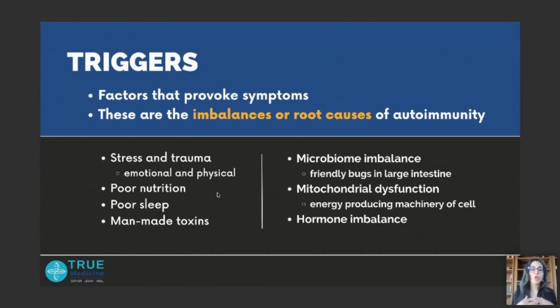Now, these triggers are what we think about as the imbalances or root causes of autoimmunity, okay? So I'm going to break them down. Of course, this list is not exhaustive. I'm just giving you a few examples. Triggers can be stress and trauma, whether emotional or physical, because that revs up your body and your immune system, and the immune system starts getting forgetful and dysregulated and loses tolerance. Poor nutrition. This could be artificial foods that we eat. We all eat them. They're all over the place. Or food sensitivities that might be at play that we're not aware of. Poor sleep, chronic loss of sleep over long periods of time. Many of us sleep 5 to 6 hours and think that's normal. Exposure to man-made toxins, right?